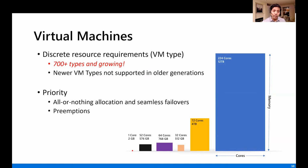Resources required by a VM are defined through the VM's type or size. Today, we have over 700 types of VMs, and it's growing. We can see some examples here. The red speck on the left needs 1 core and 2 gigabytes of memory. Monster on the right needs 224 cores and 12 terabytes. So there is a lot of variation among these types, not just in their absolute requirements, but also in the ratio of cores to memory, for example. Newer types are sometimes not supported in older generations. That creates its own challenges.